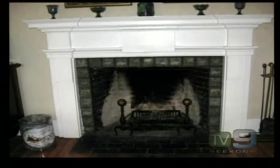The other one was a master bedroom. And if you noticed, when we went back to the mantle in the keeping room, the cooking fireplace, that really didn't have much ornament at all, because that was more of a functional type of fireplace. So I think we can go on to the next one.